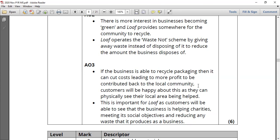Moreover, with the Waste Not scheme, by giving away waste instead of disposing of it, they reduce the amount of business disposals. This is important for Loaf as customers will be able to see that the business is helping charities to meet its social objectives and reducing any waste that is produced as a business. So customers can identify both options. Customers can see. Customers will be happy. That's the analysis point, right? So if you support this point, customers will be happy.